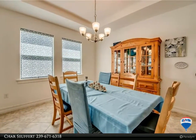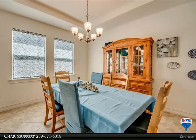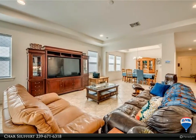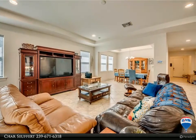Outside is a pure oasis. Sparkling custom pool and spa with extensive pavers and outdoor lounge area, all pavers are on concrete not sand.